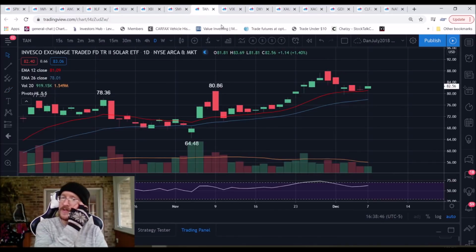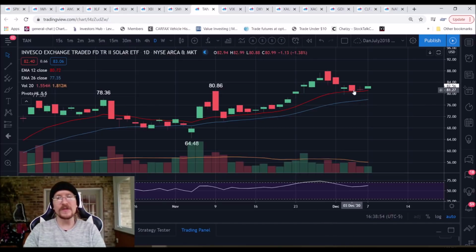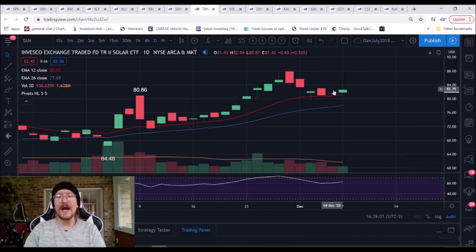Solar sector is showing some weakness as well. Again, if the broader market strength the last 6 days is not helping these bulls, what's it going to take? We're holding the EMA 12 support, so that's one positive here. But bears are going to be watching for a daily lower high compared to 88.35, that recent top.